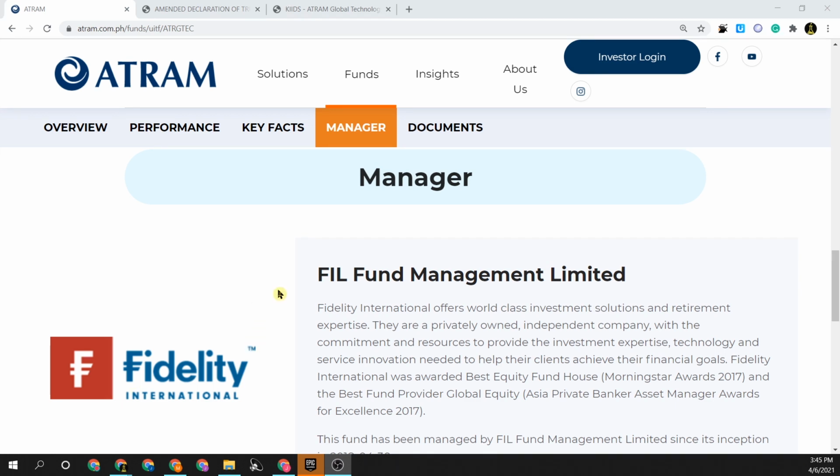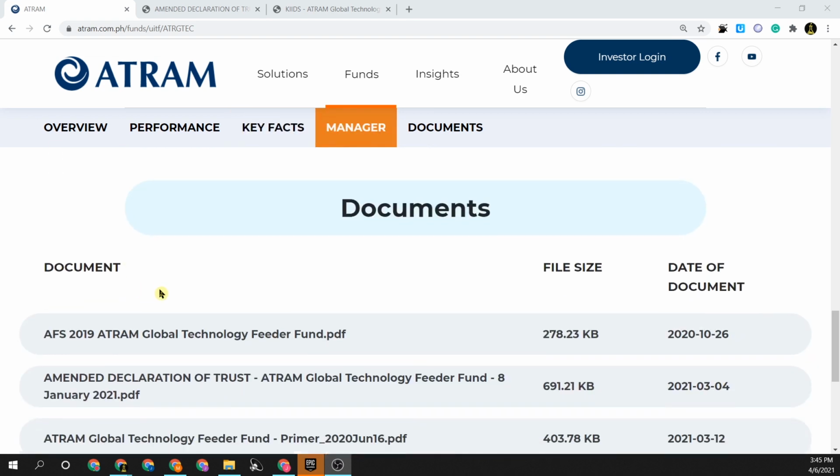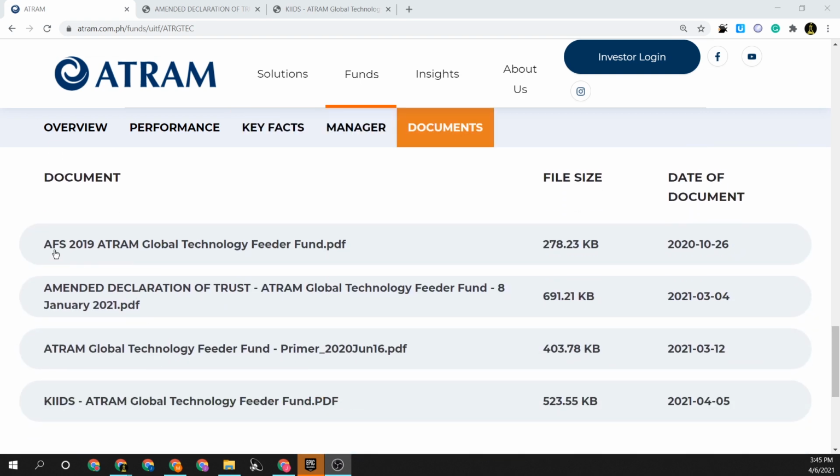You can find 5 documents on this page. First is the prospectus. Second is the annual and audited financial statement of ATRAM Global Technology Feeder Fund as of 2019. Next is the amended declaration of trust. Next is the primer, and finally the key information and investment disclosure statement. Again, we are going to mainly review the KIIDS, or the key information and investment disclosure statement, and occasionally visit other source documents when further information is needed.